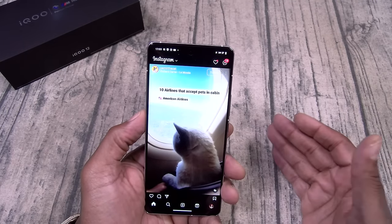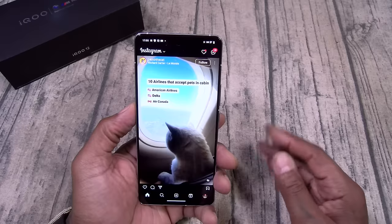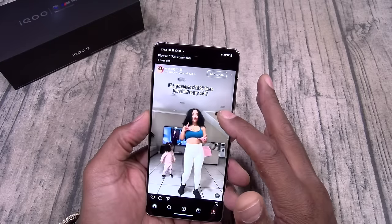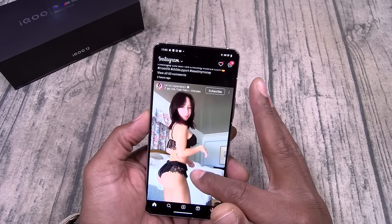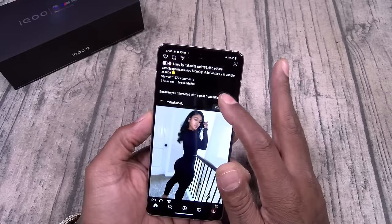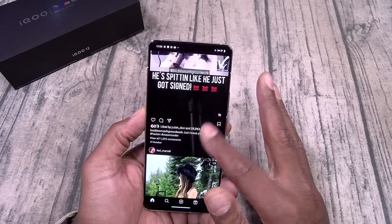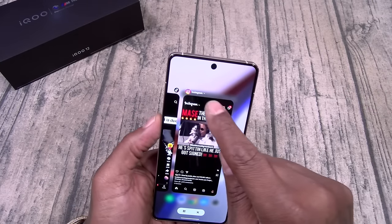All right, 10 airlines that accept pets in the cabin. Oh, word? Right, the shoes, don't get any ideas because you ain't going nowhere. All right, anyway, so here's how, okay, hang on. Here's how your Instagram is going to look. Okay? Beautiful. Now, let me just check one more thing.